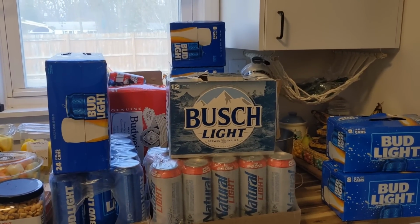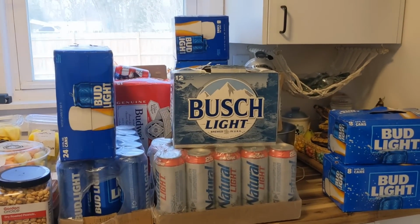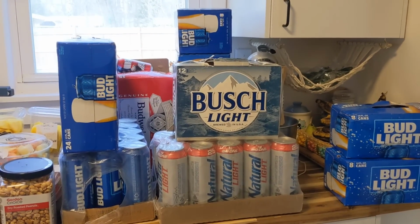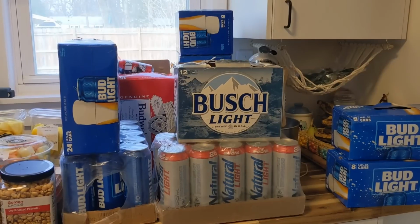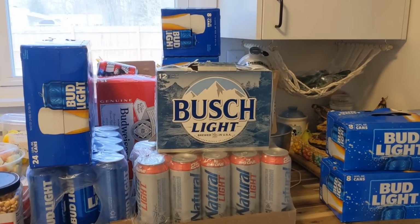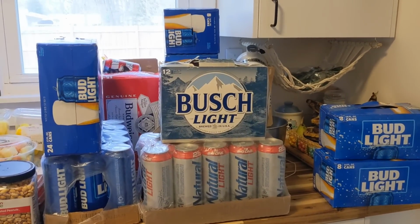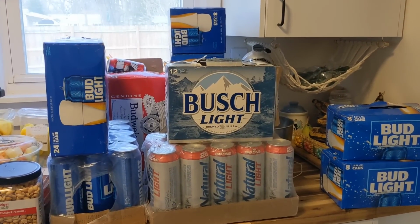So I'm sorry if that's controversial, but it's not like it's food or baby food or toiletries or something like that. Those I would donate. These, it's just beer. So I'm sorry if that's unappreciated, but I think that's what I'm planning on doing with them and recycling the cans.